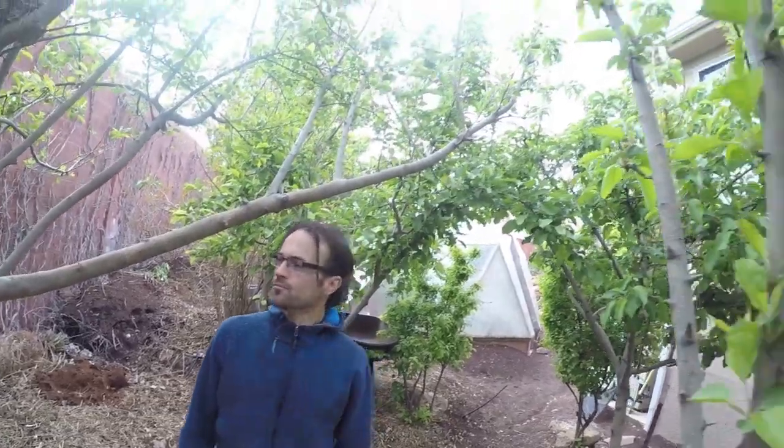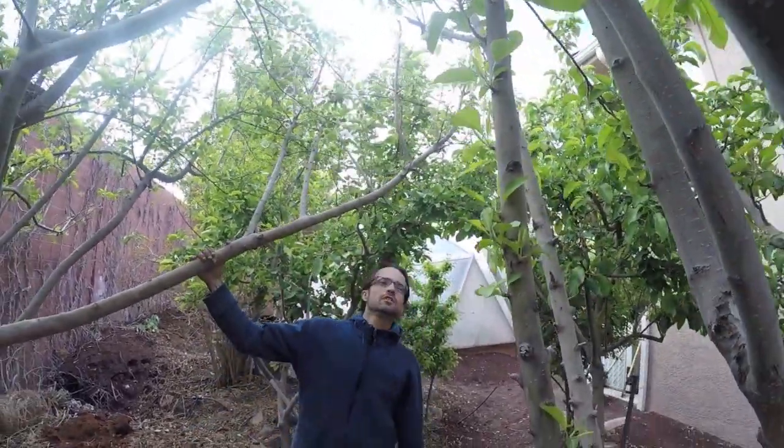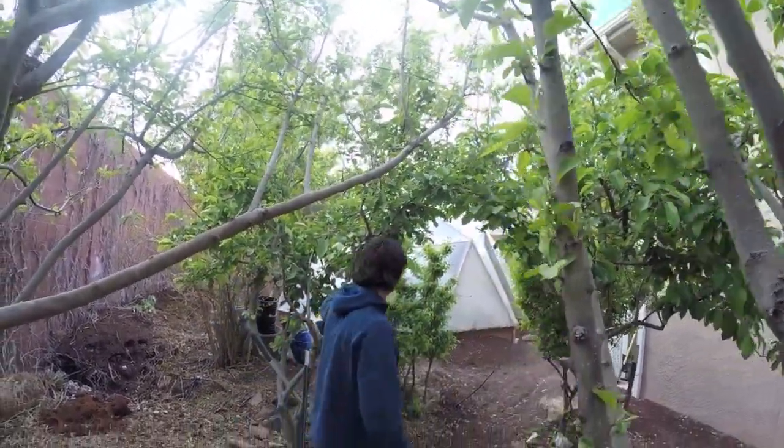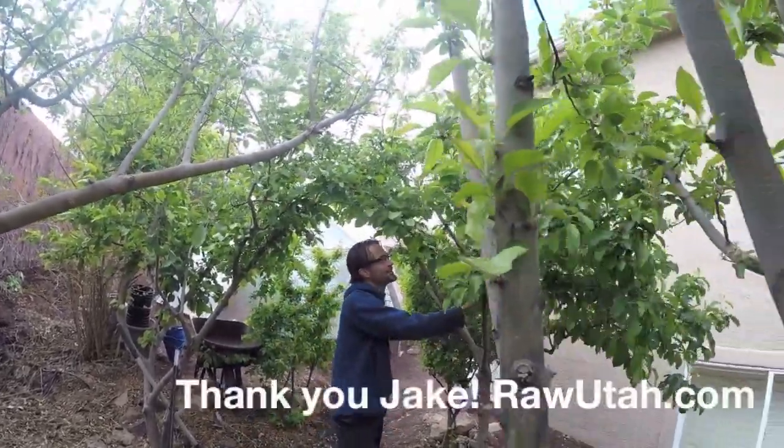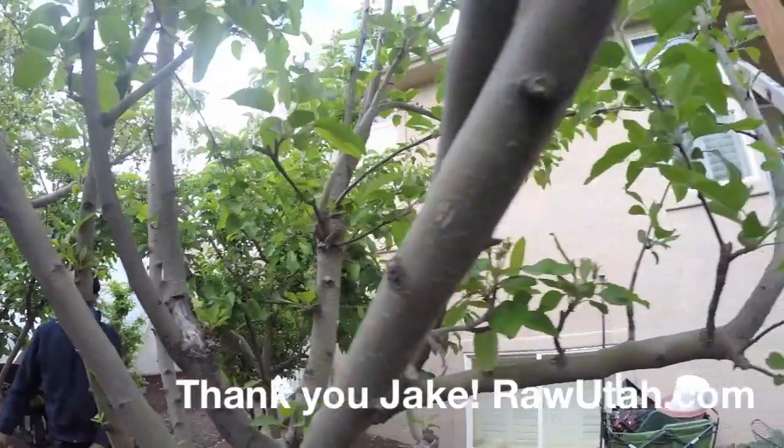And what do we have for varieties on these, the four big ones? Fuji, Gala, Anna, and a variety I can't remember the name of right now. But they've been pretty happy every year.